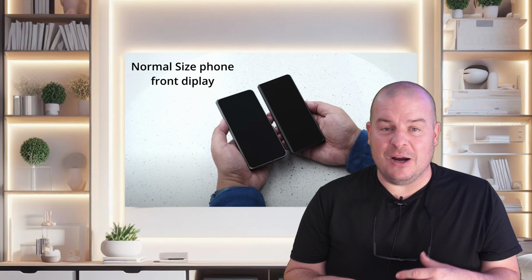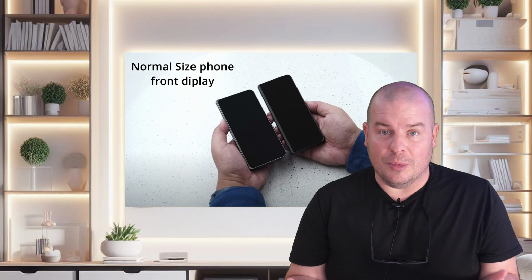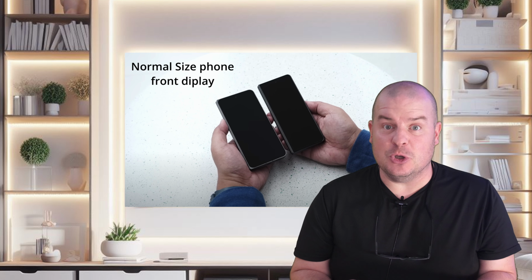The front display, especially versus the Z Fold 5 and the Pixel Fold, is that the OnePlus Open front display looks more like a normal phone and will feel more like a normal phone. When you hold a Galaxy Z Fold 5, you see that it's really long, tall, and skinny, and it's not hard or completely horrendous to use, but it's just not as good an experience as you could have on a normal sized front display, and the OnePlus Open has it.